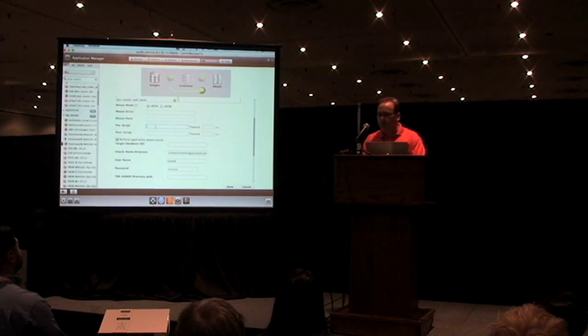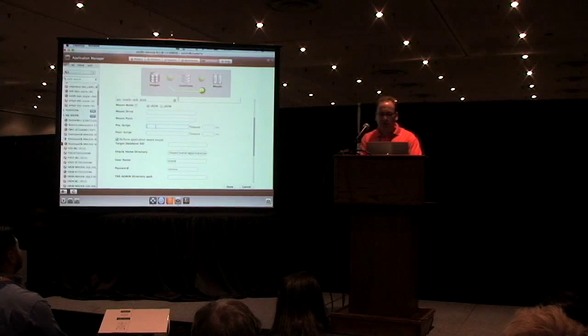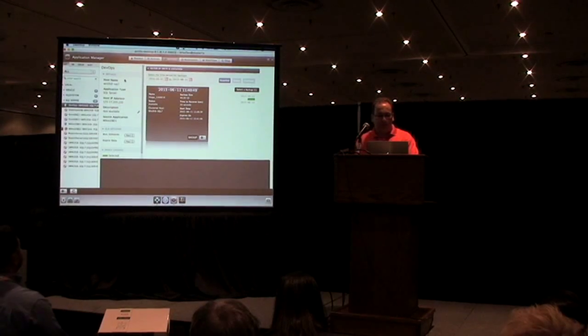Now I've shown you provisioning of a new instance. I've shown you bookmarking, giving you a sample for that. I haven't shown you the actual refresh process. And the refresh process is almost identical to what we've done before.